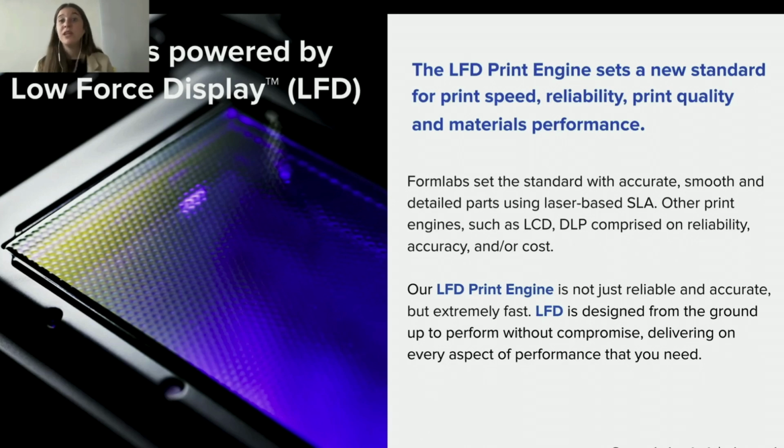The Form 4B is powered by low-force display technology, which sets a new standard for print speed, reliability, print quality, and material performance. The LFD, that's how we abbreviate this term, is the print engine in the Form 4B that will really enable you to get not only parts that you can print fast, but also parts that are really accurate.